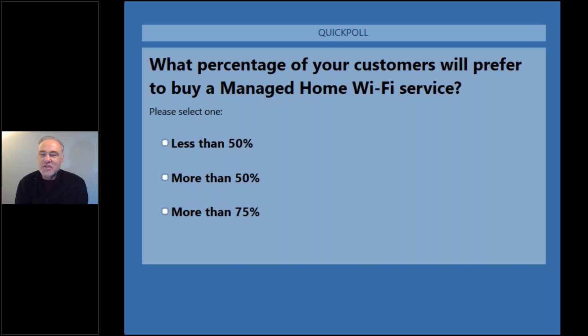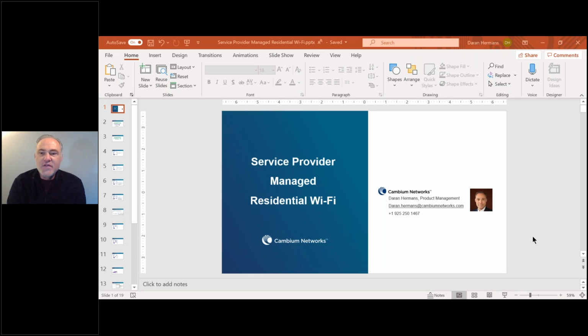A little better than I thought it was going to be. I like this poll. I like this a lot. You guys are still voting. That's great. I'll go ahead and stop the poll right now. I think that's pretty close. That's pretty statistically accurate. 56% said less than 50%.